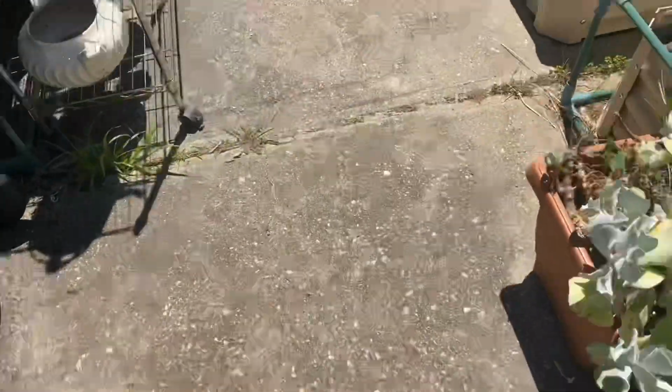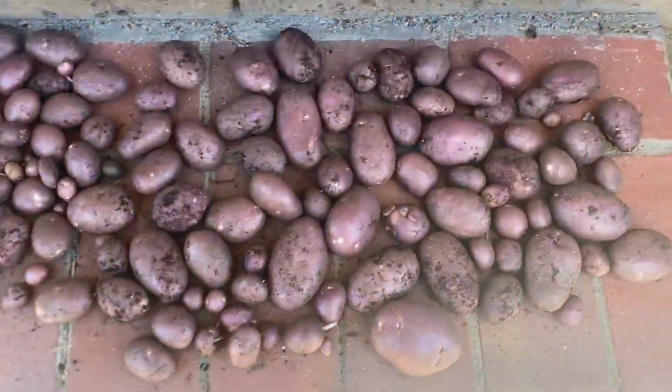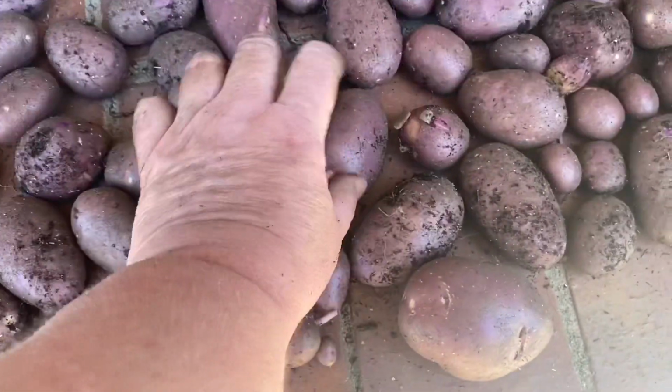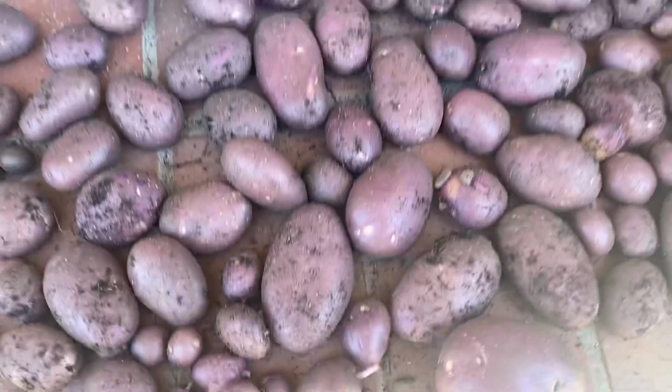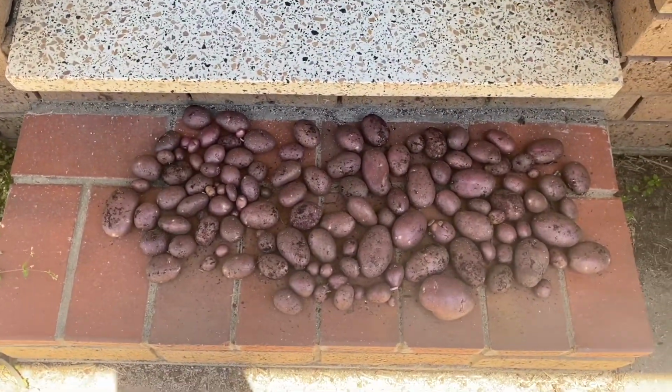But let me just show you the harvest of the royal blue potatoes. I said they're out a bit early because the rain just got to them and made the plant slow down. So here we go. That's them. I think I've doubled what I put in because they're sort of like this size. So I think I've doubled what I put in, which is great.